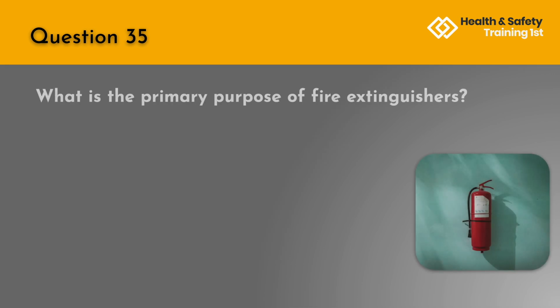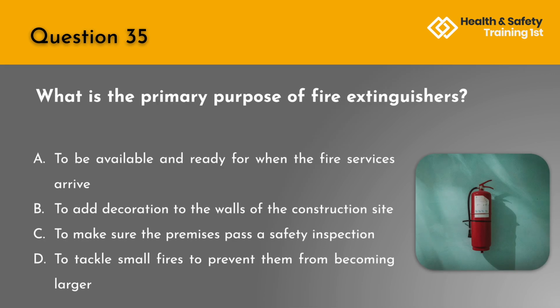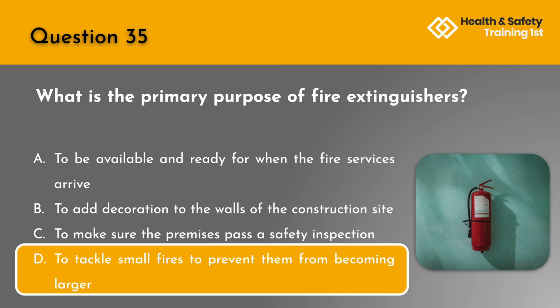Question 35. What is the primary purpose of fire extinguishers? A, to be available and ready for when the fire services arrive. B, to add decoration to the walls of a construction site. C, to make sure the premises pass a fire safety inspection. Or D, to tackle small fires to prevent them from becoming larger. The correct answer is D, to tackle small fires to prevent them from becoming larger.